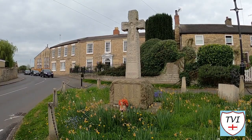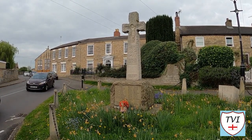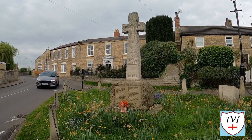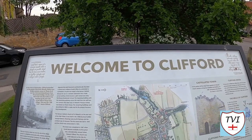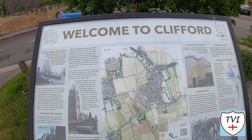In front of Nunnery House and on the corner of Willow Lane and the High Street is a rough-hewn cross on a boulder. This is the village's war memorial and 28 names are listed on it. Handily, Clifford has an information board which will tell you all the bits of history that this video won't necessarily cover. This stands on the site of the former village pump.